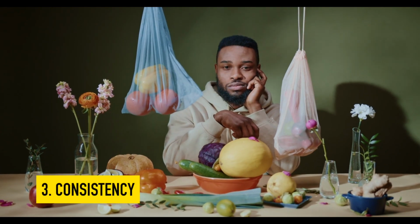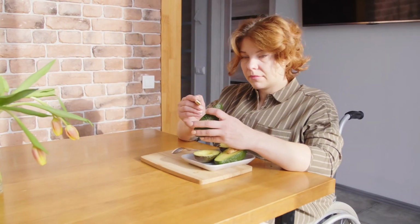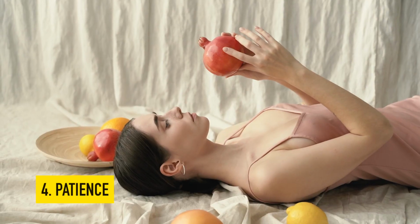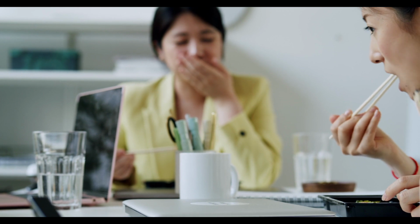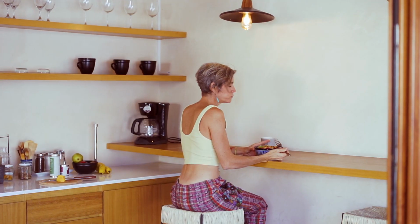Number 3. Consistency. If you want it to work, you must commit to it for a considerable amount of time, just like any other weight reduction strategy. Number 4. Patience. The process of adjusting your body to intermittent fasting might take some time. It will become simpler if you try to stick to a regular mealtime plan.